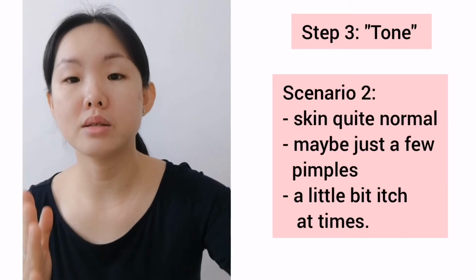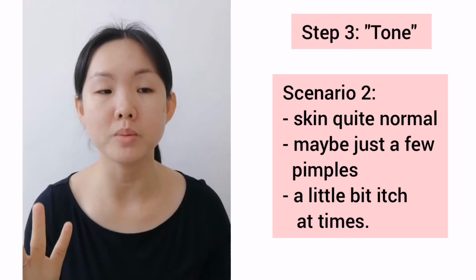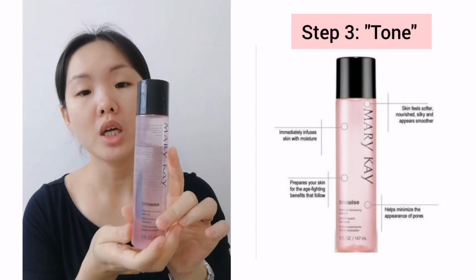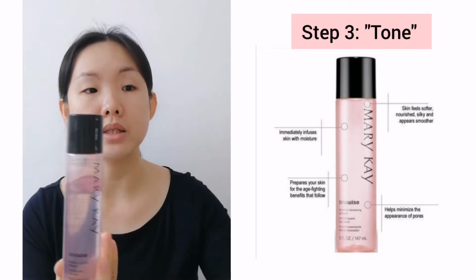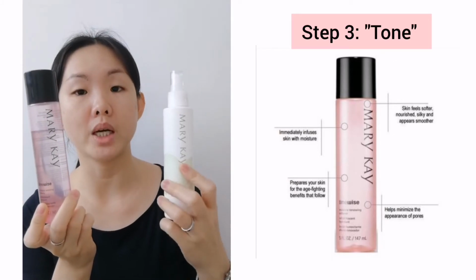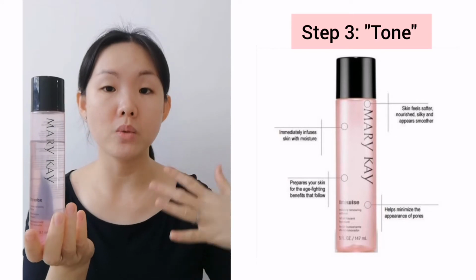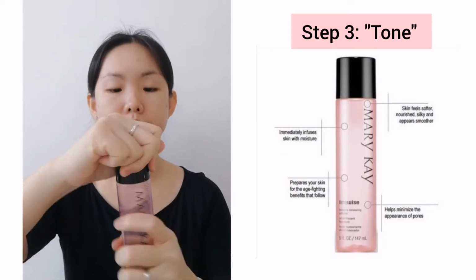If your skin doesn't have much problem, there's no redness, maybe just 1 or 2 pimples, then you can also use the anti-aging TimeWise Moisture Renewing Softener. This softener helps you to soften your skin. This is the difference between the softener and the Freshen. The Freshen is just like a toner without alcohol, it's just to hydrate your skin. But this one we call softener because it also helps to soften your skin. When your skin is softened, it's easier for you to apply your serum and your moisturizer later.